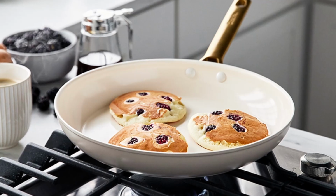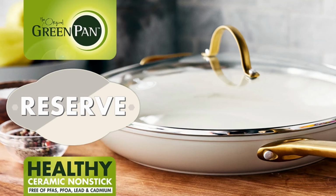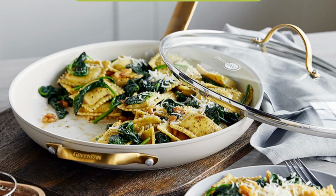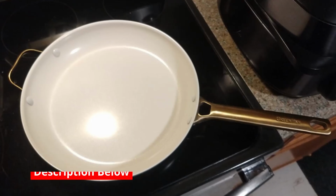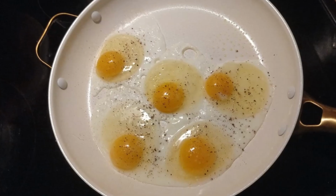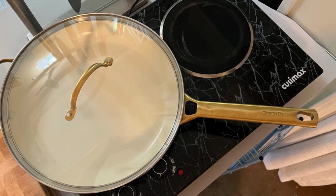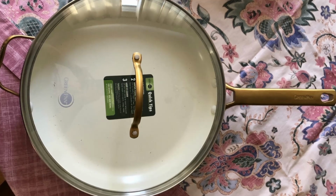When it comes to cookware that blends sleek aesthetics with high-performing functionality, this Greenpan Reserve hard-anodized healthy ceramic non-stick 12-inch frying pan skillet truly stands out. Designed for those who prioritize health, durability, and elegance in their kitchen, this pan offers everything you need for seamless cooking experiences. From its PFAS-free construction to its hard-anodized body and ergonomic design, the Greenpan Reserve skillet is a must-have addition for anyone serious about healthy and efficient cooking.